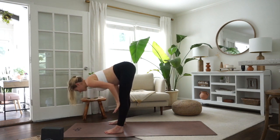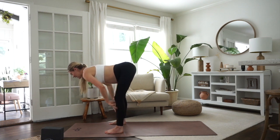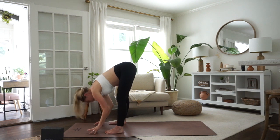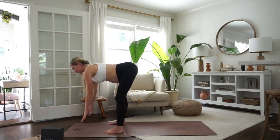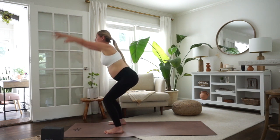Inhale for just a halfway lift. Hands on your shins, elongate through your spine, flat back. And on the exhale, bow forward. Inhale, halfway lift. And again, you can use your block if you want to bring the earth a little closer to you. Sink back low into your chair pose.